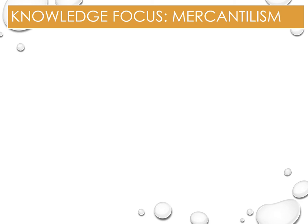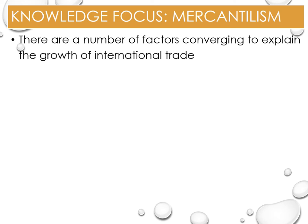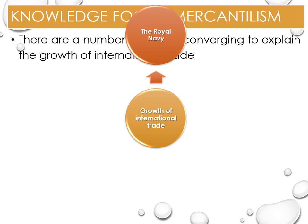It is surprising, considering the pace of development was slow in the 16th century, that the growth of international trade was sudden. There are a number of factors converging which explain why this happened. The Royal Navy, which had been growing in influence since the Tudors, was able to enforce English supremacy at sea. A combination of the growth of Protestantism and the 30 Years' War reducing Spanish territory was happening concurrently with the decline of the Catholic Spanish Empire.